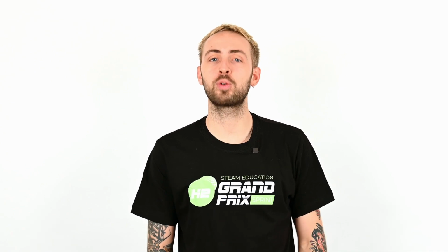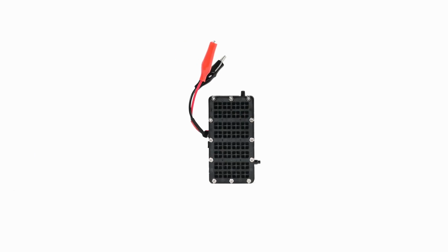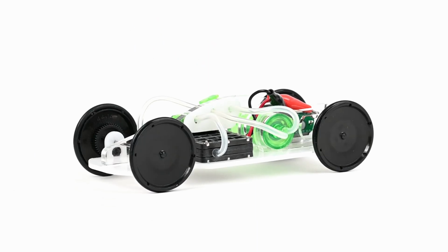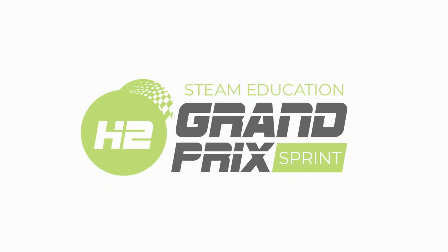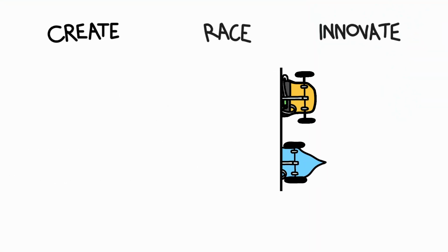This is the H2 Grand Prix Sprint, our hands-on hydrogen-powered car kit that lets your students explore hydrogen fuel cells, analyze their environmental impact, and design a fuel cell-powered car right in the classroom. Our one-of-a-kind Sprint Kit takes renewable energy education to the next level by allowing your students to play an active part in every step of the learning process.